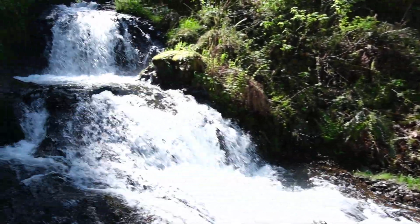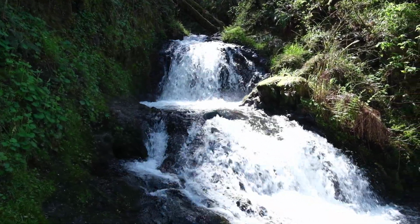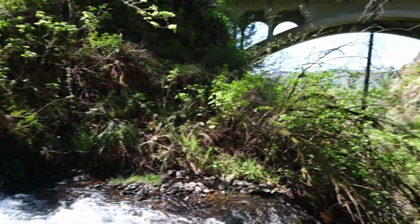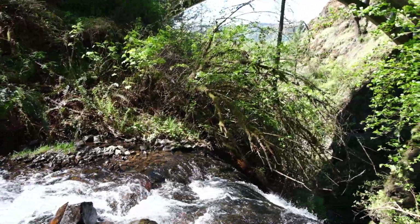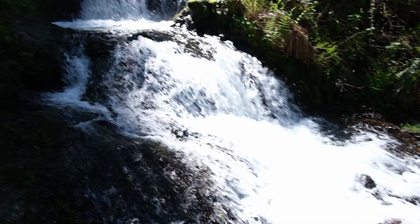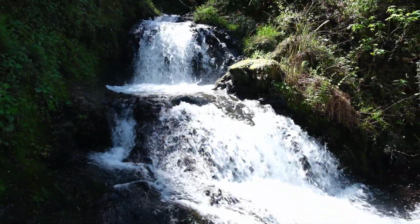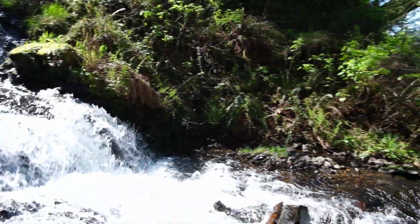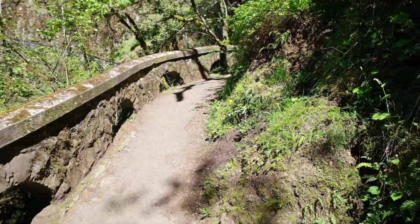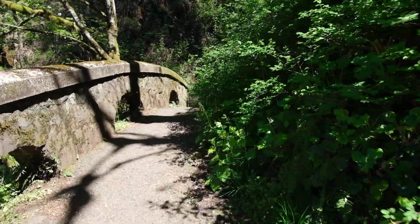So we'll take another look at the waterfall. That's where it goes down, and it does go down. So let's go up the little trail and get some other looks at the waterfall.